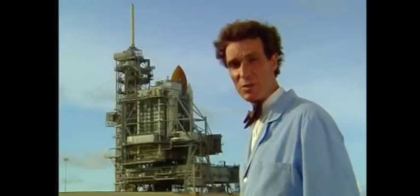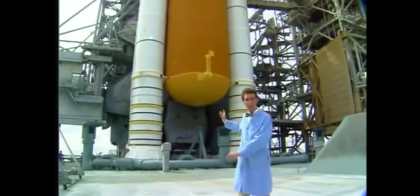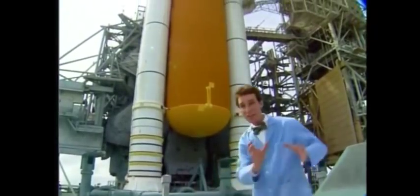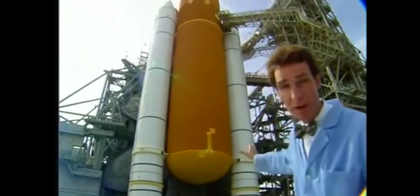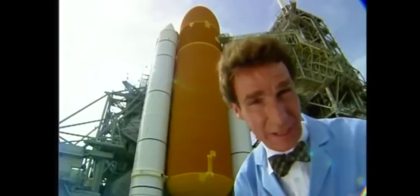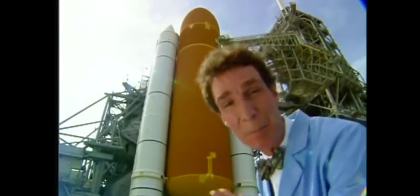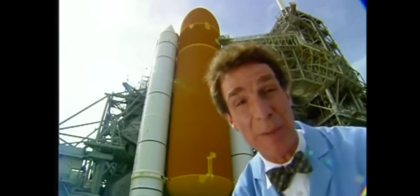There's going to be a launch in a few weeks. Oh, okay, here's the deal. 45 tons of solid fuel in each of the white rockets. 73 tons of liquid fuel in the big orange gas tank. And all that is to take the Space Shuttle Columbia, five people and a busload of luggage, into orbit, 120 nautical miles above the Earth's surface. You see, it takes a big machine. Space travel is a big deal.